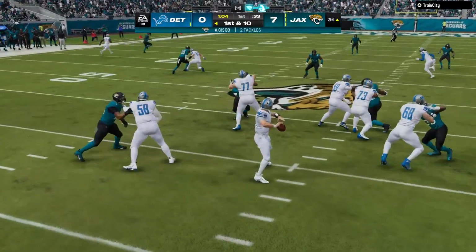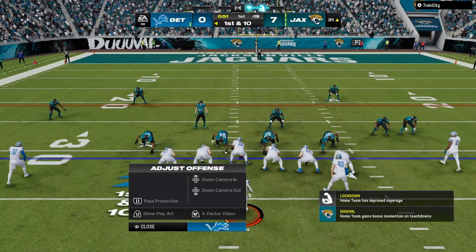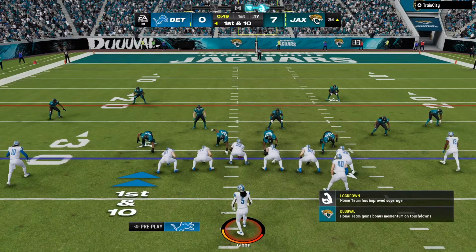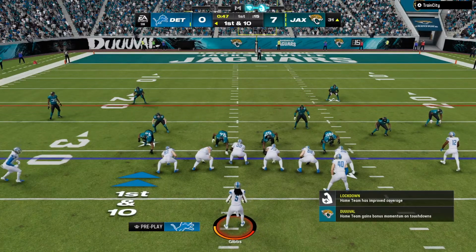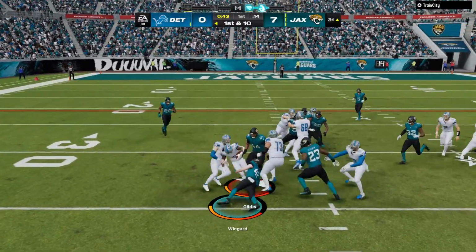And that's how you shake off the interception you threw on the opening drive, come back and throw another strike and gain nice yardage. And I give credit to 2 people on this one. The man throwing the ball and the person calling the plays. They're not shutting him down early in this game.